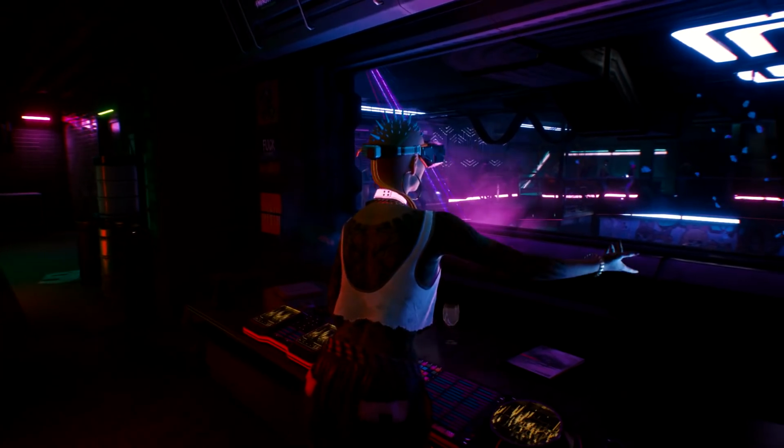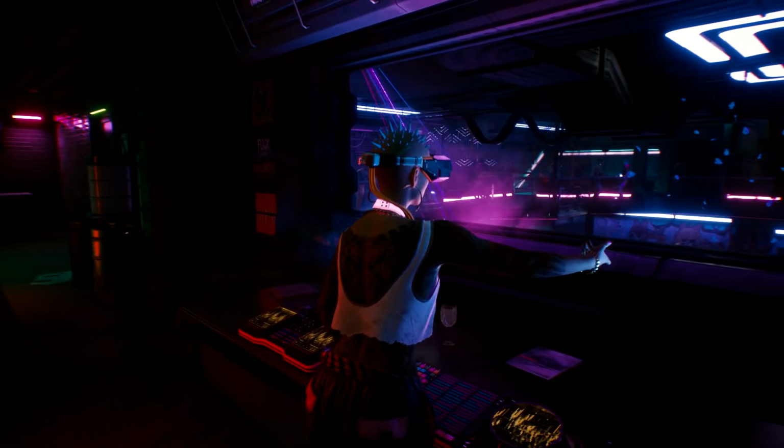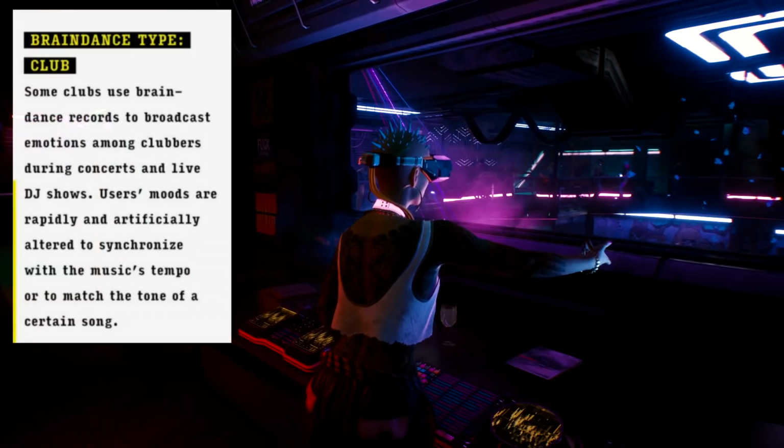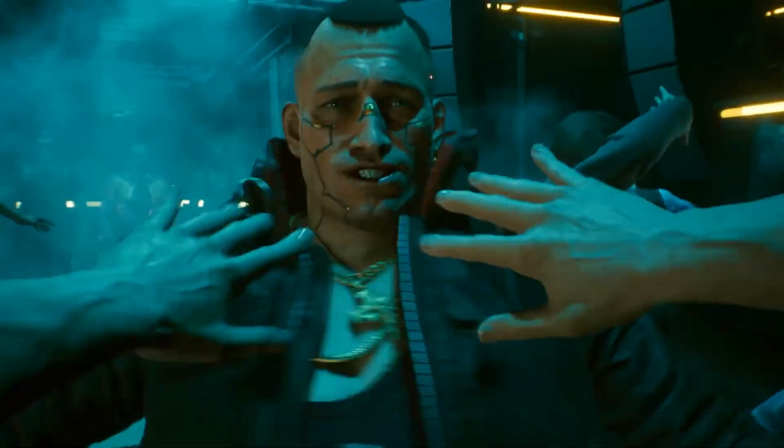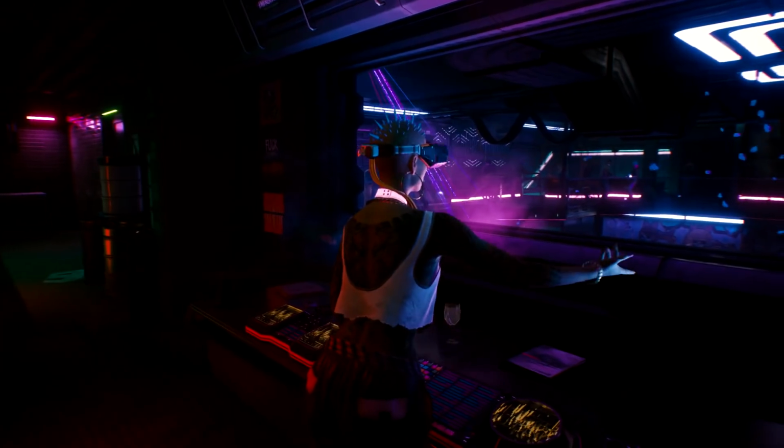Heading back to Lizzie's bar, we have a DJ plugged into a Braindance headset. Now, according to the 2077 lore book, some clubs use Braindance records to broadcast emotions to clubbers during live DJ shows. Users' moods will rapidly and artificially alter to synchronize with the music's tempo or to match the tone of a song. This could be what's happening in this circumstance.